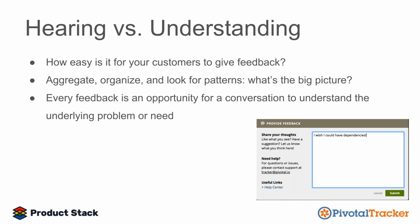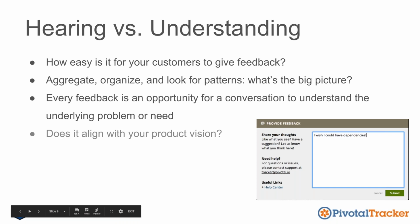Every piece of feedback is a great opportunity to have a conversation with your customer, right? Obviously, in some channels you're already talking to your customer, so great. But the focus should always be understanding what the problem is, right? Typically, feedback is expressed in terms of specific features. We want this feature, we want that feature. But it's really important to understand why the customer wants that feature. What is the problem that they actually have? What is the need? And sometimes it's not obvious.